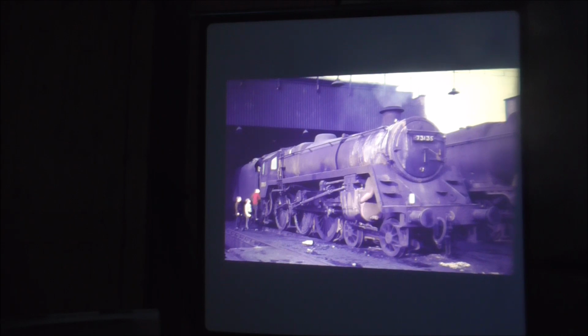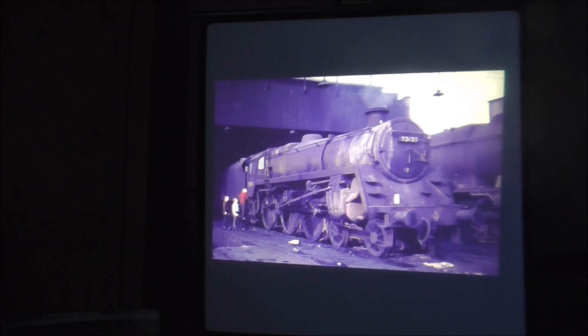Here we have a 3MT, number 73135, which was taken at Doncaster Sheds in 1967. Here we have three Class B ones taken in Normanton Sheds in about 1966-1967, just so we're coming to the end of steam here. As most of these slides, we're coming to the end of steam, but I do have bought slides which I'll show you more later on.